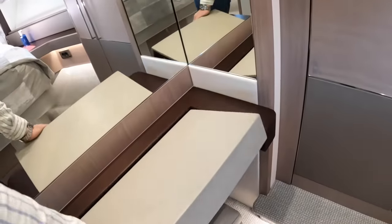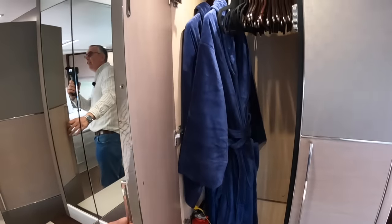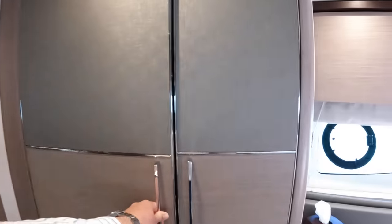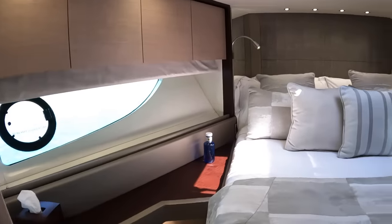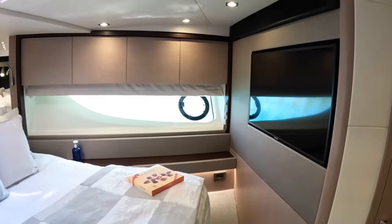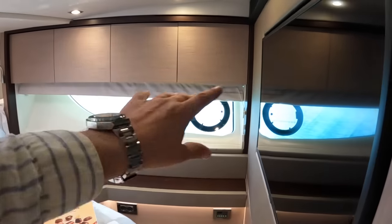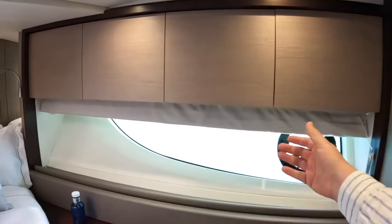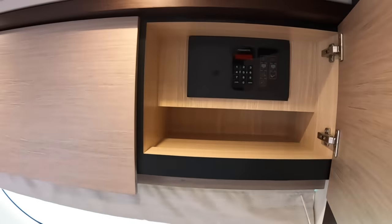Nice little dressing area in here, or desk unit. And then you've got drawers here. You can see how it's charter ready. Everything's all set up. Storage all the way along here. You've got AV in here as well somewhere. Yeah, there we go. Big TV up there. I think there's a DVD player tucked away somewhere. All this lovely concealed lighting down underneath here. And then again, this is all storage up along here, and it's even a safe in this one.